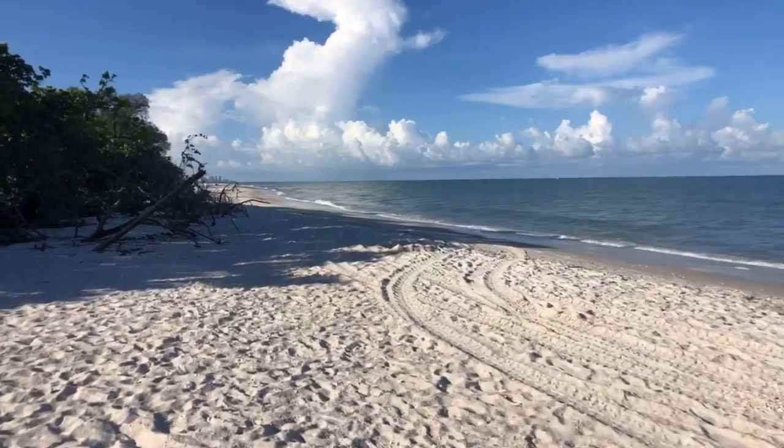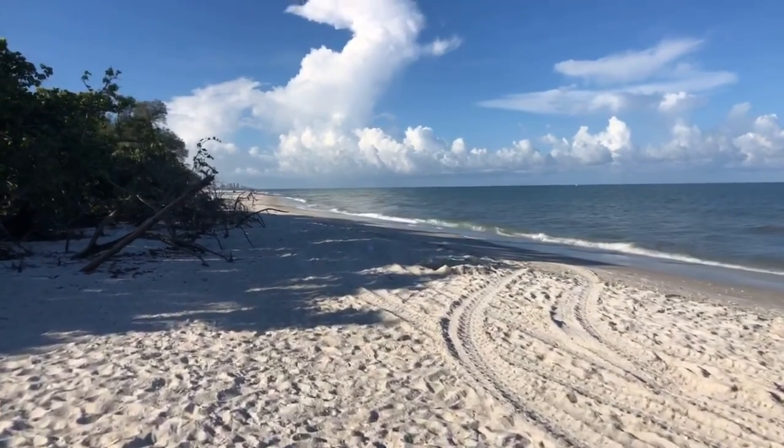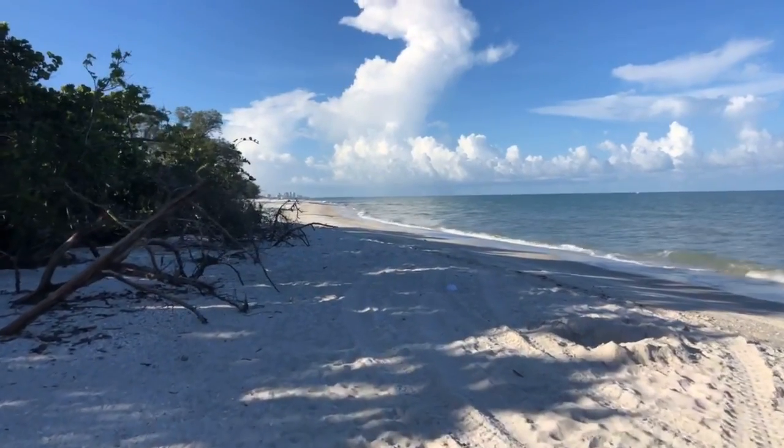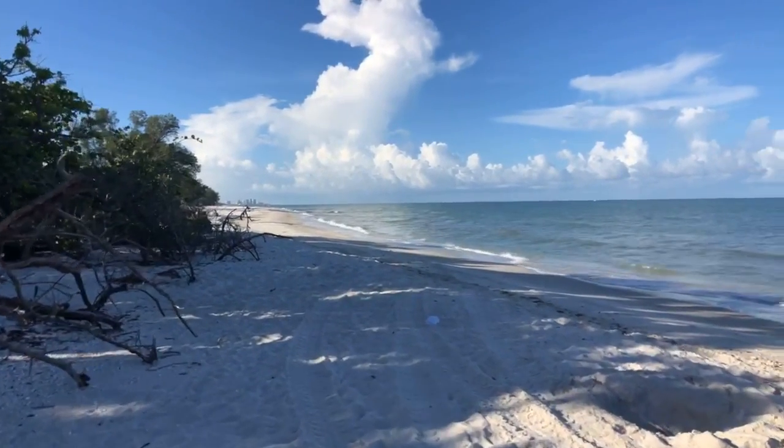Connection keeps dropping out up here. It was good earlier this morning on our walk up, but kind of fizzling out on our walk back.